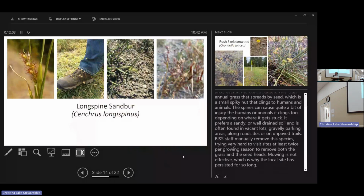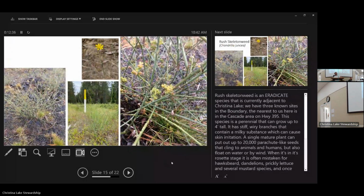The Boundary invasive species staff do manually remove this species. We try really hard to visit the site here at least twice per year so that we can get the grass removed as well as any seed that is mature enough. Mowing is not entirely effective, which is why this site has persisted for so long. It's good at suppressing the seed growth sometimes, but it does also just grow around if the seed is already out. One to keep an eye out for.